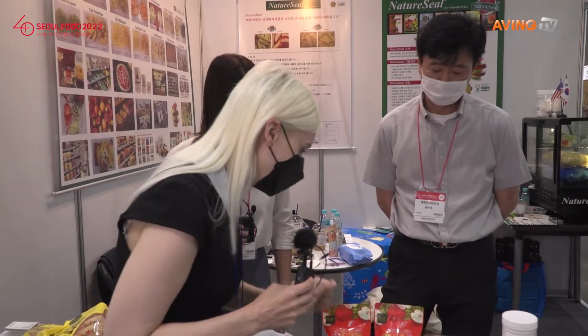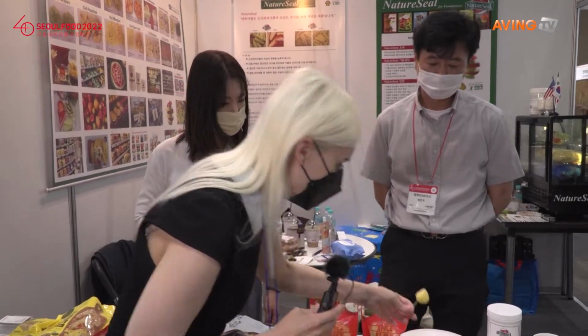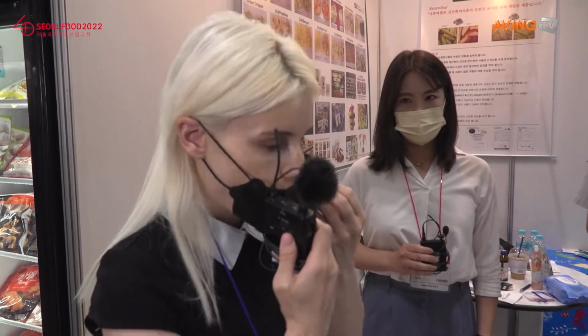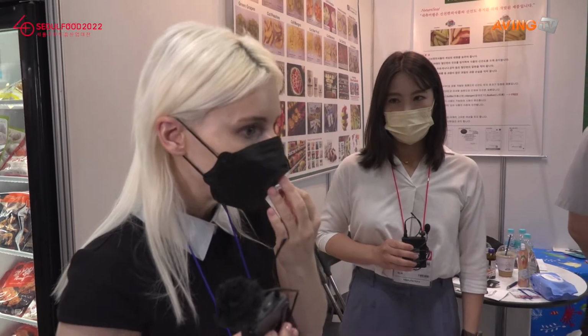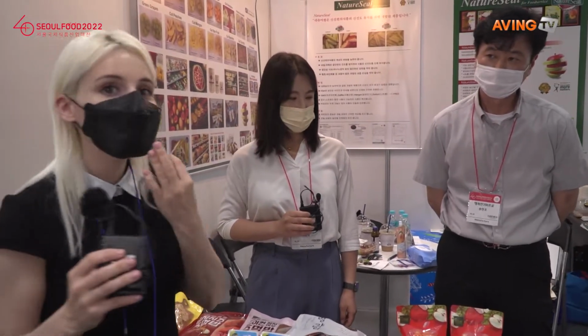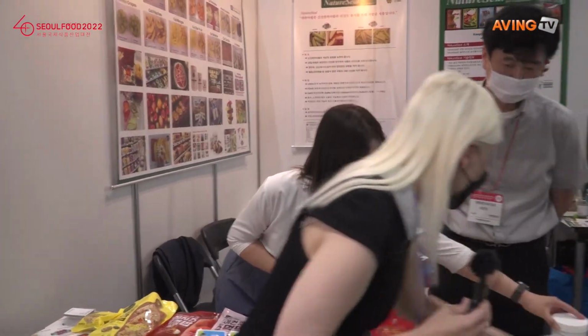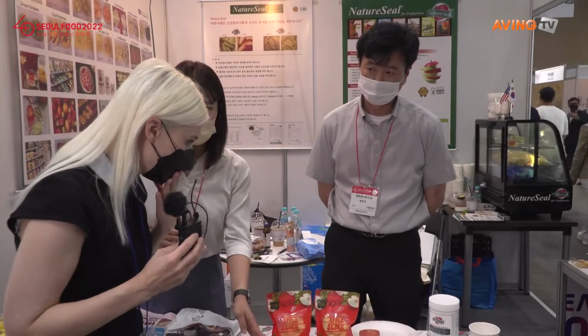I'm going to try one. So I'm going to take this here. So this is their special apple that has more vitamins than the average. Let me try it here. This is a 4-day-old apple. It's got a really nice texture. The texture is good, and with the vitamin treatment the shelf life is 8 days.